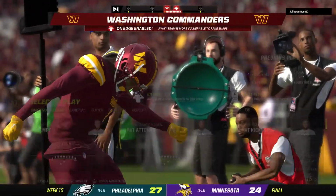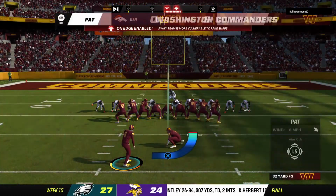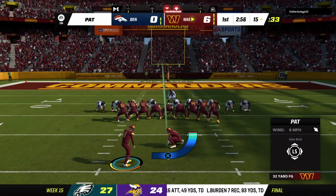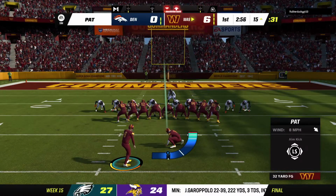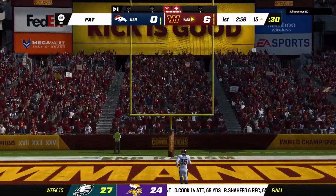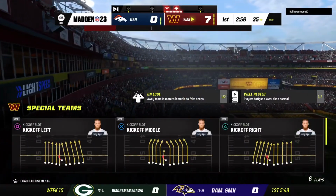Touchdown, Washington. Jahan Dotson, his 9th touchdown of the season. And the Commanders use the early turnover to get on the board first here in this one. The extra point by Sly is up and good. And it's now a 7-0 game.